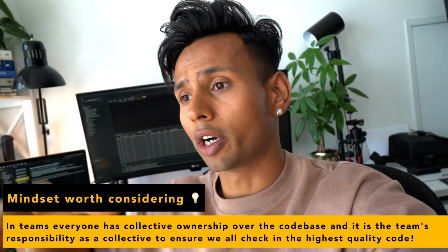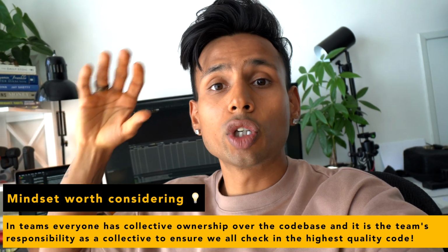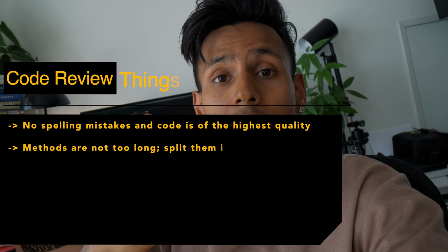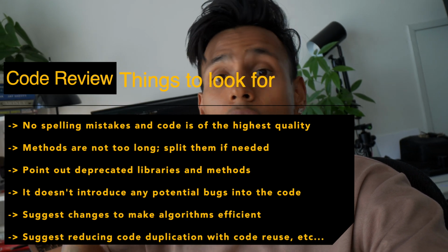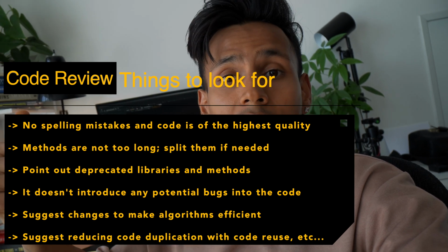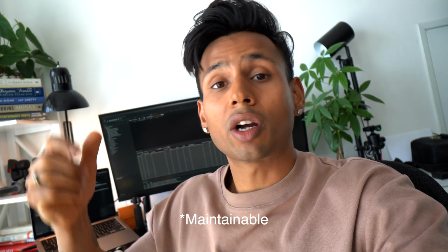If you're not familiar with that process, if you are fairly new to coding, when you are working on bigger teams, as a collective, everyone has ownership over the code base, right? So the teams want to make sure that whatever code gets merged into the production code base is of the highest quality, is not introducing any errors, issues, or bugs, and is efficient, so that there is no lag on the website or on the applications that you're building and the team is maintaining, and to make sure that the code is sustainable long term, that it's not creating any issues that might happen sometime in the future.